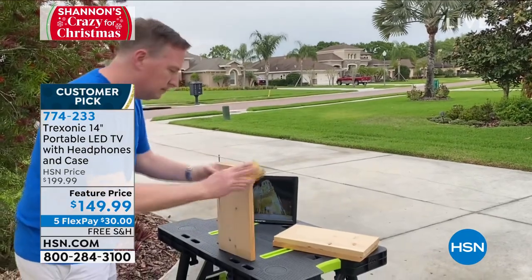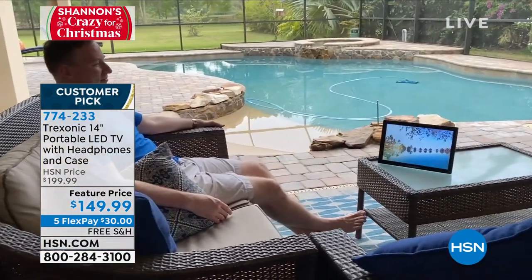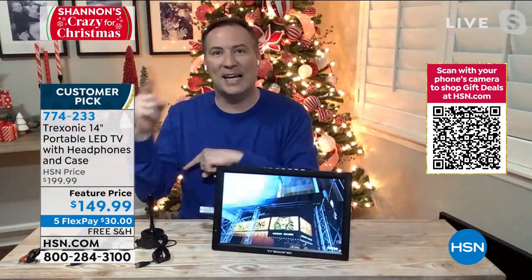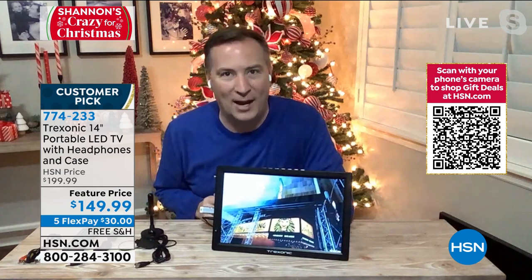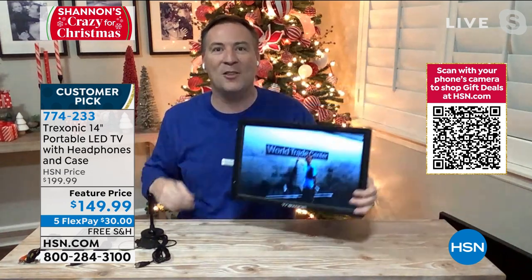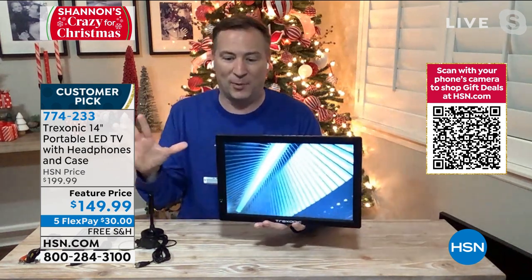You can take it outside because this one is an upgraded screen, even under the bright Florida sun. Look how beautiful that screen looks. So now it's designed for inside and also designed for outside. But the cool thing is I'm plugged in right now, and now I'm not. 3 hours of battery really gives you that portability to go anywhere you want to go.